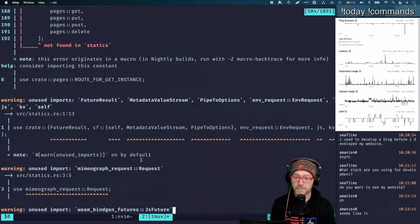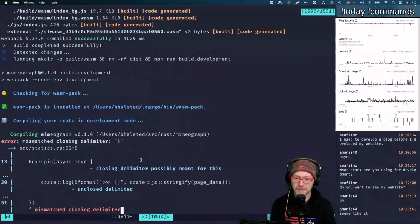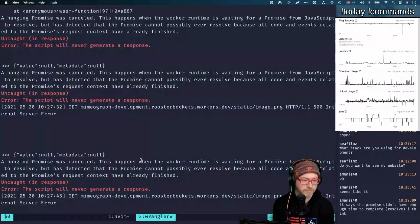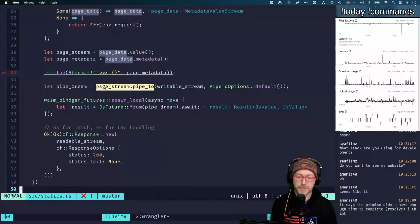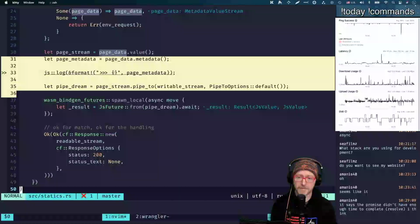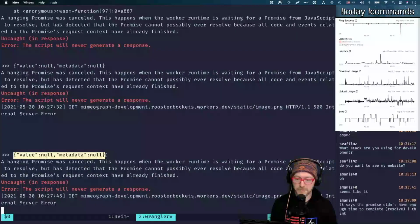Trying to find one. It's far back. How far back was it? Looks like it was building each time I saved. Okay. Too far back. What's going on there though? Is that this value, the page stream here? It should be dying here. So we should be able to get the value out of this. Actually, is it doing this? Because the value I'm guessing is actually something.